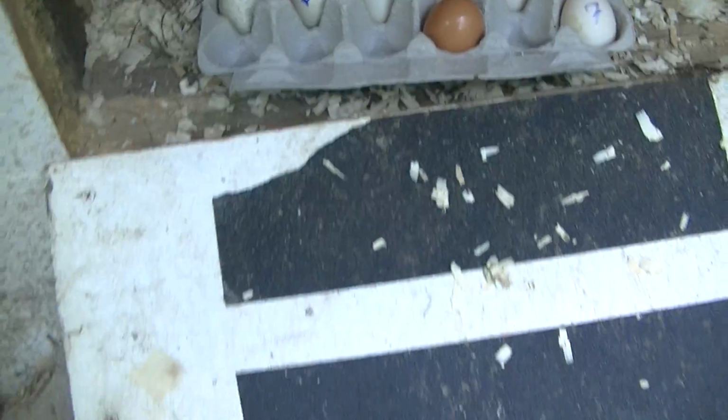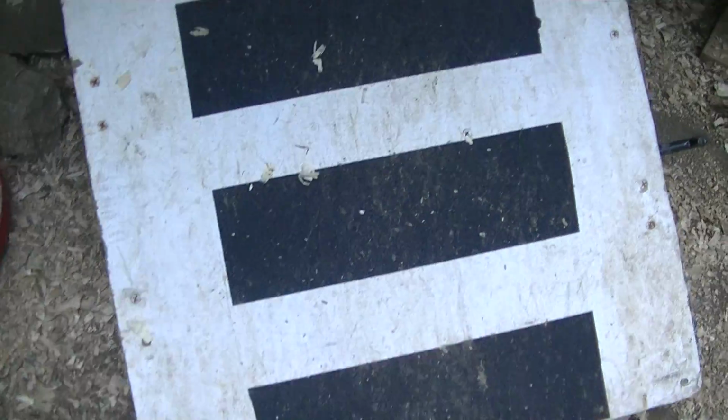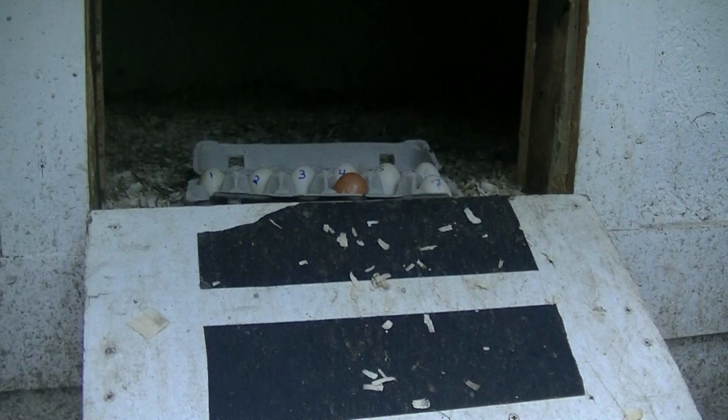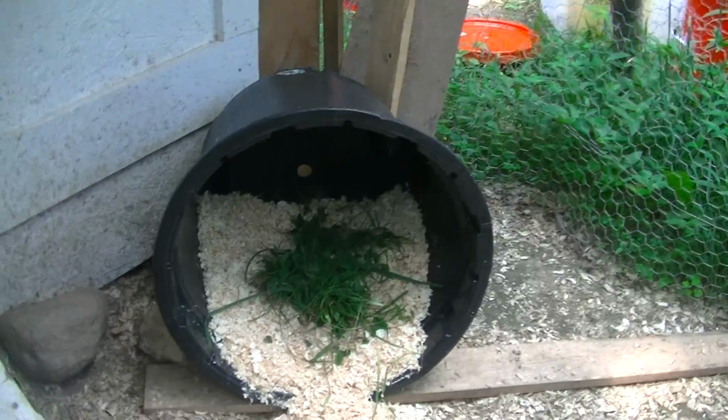Chris did add a nice, it's something from his work, I forget what he calls it, but it's almost like a grip tape pretty much that he was able to put across and make it a lot easier for the ducks to walk up and down. And they've been laying their eggs every night inside. But I did add this outside just today. I don't know if they'll use it or not.